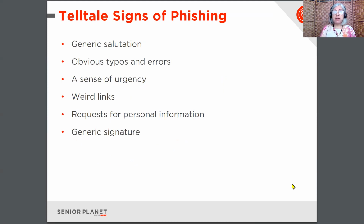So especially if it is an email, there will be a generic salutation. There will be obvious typos and errors. There will be a sense of urgency. They really need your information, otherwise something very bad will happen. For example, your Amazon account will be blocked, or your bank account will be blocked, or a famous one is from Amazon. I've gotten it several times.